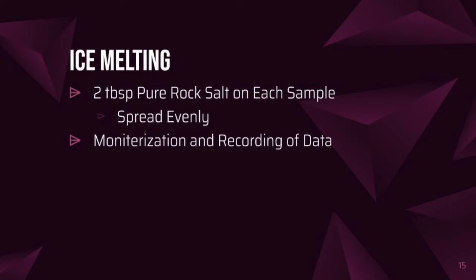The ice melting process started immediately after the ice formation so as to not contaminate the samples by any outside or non-accounted for conditions. 2 tablespoons of pure rock salt were poured onto and spread evenly across each of the 3 asphalt samples. The samples were then monitored for 30 minutes and a picture was taken every 10 minutes as a form of data. Initially, notes were taken as well that described what I observed over that span of time. At around 8 a.m. that morning, one last picture was taken of each sample to show how the ice melting process looked over a longer amount of time.